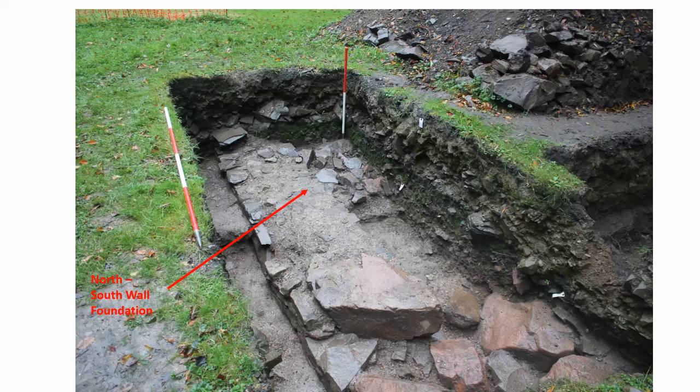And well, once we'd found one length of wall, we were able to follow walls here, there, and everywhere, really. And these walls are really quite substantial. This is a long north-south wall, and look at those huge pieces of porphyrite which are put into the foundations. This is almost certainly porphyrite.